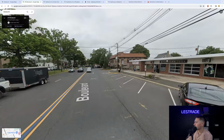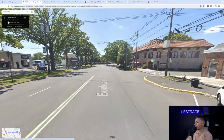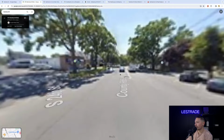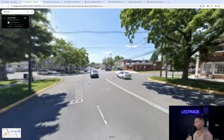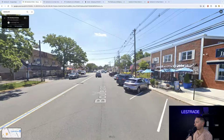Literally small stores. And this is kind of the most you're going to get when it comes to Kenilworth. There's not much of a nightlife. There's not much of a downtown. It's just a very small community feel. But a lot of people do like it since it's going to be suburban, but you're still going to get a quick bite if you want to go out with the family or with friends. And it does get a little bit nicer the deeper you go into the Boulevard.